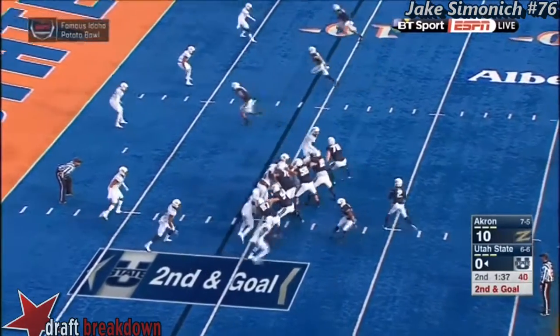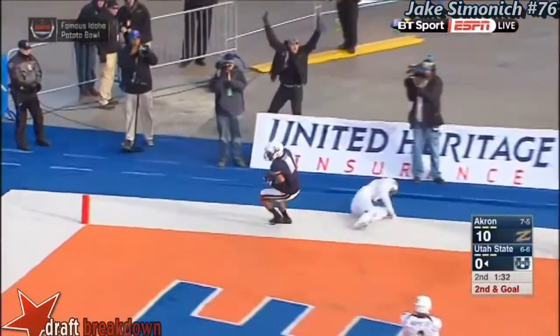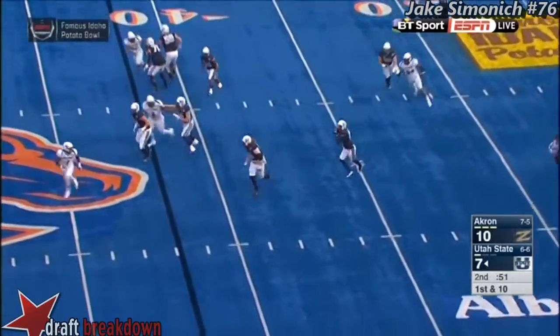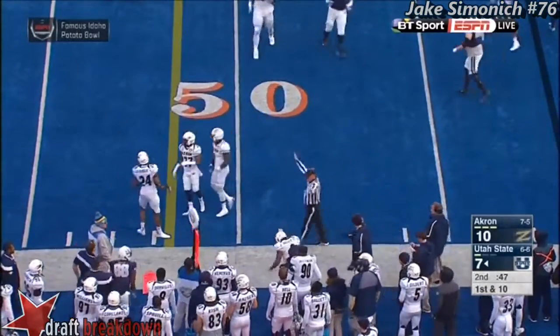Aggies trying to get on the board here. Myers to the end zone, has him, touchdown. Brandon Swindle takes the handoff to Hunt. On the run, fires it to midfield, and Braylon Roberts with his first catch.